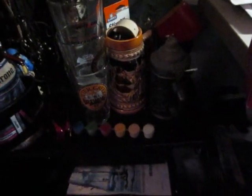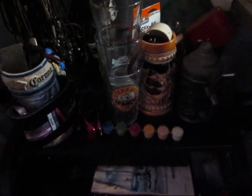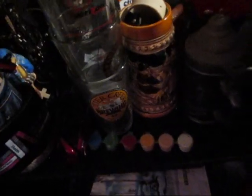Now these right here are just various steins and pint glasses and such that I either picked up, won or bought or was given. There's just a lot of them here that I'll use one day, I'm sure. Some of these just sit there. Nothing all too special with these.